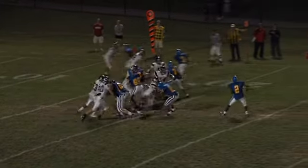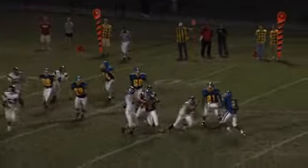Travis takes the snap, drops back, looking to throw, rolls over to the left now, gets a little pressure, hucks it up, and this one's just going to go out of the end zone. Looks for Jordan Porter, but he can't catch that one inbounds. So it's going to bring up 4th and 6 now at the 17-yard line. It looks like they're going to attempt the field goal.